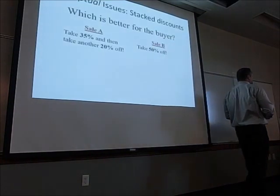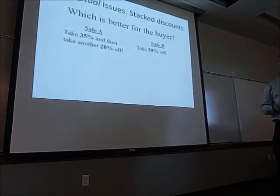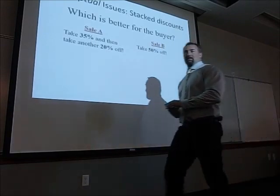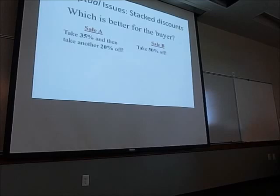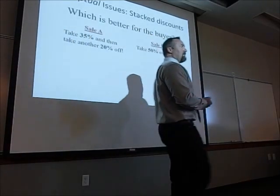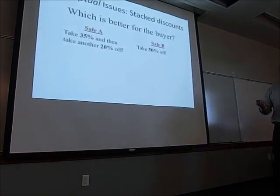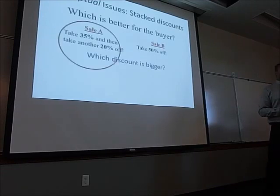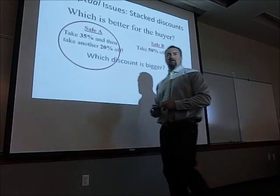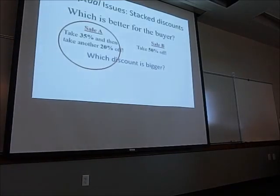So, we'll talk a little bit about something called stacked discounts. You've got two sales, you're looking for a shirt or something, and one is advertised as 50% off, the other is 35% off, and then an additional 20% off. Which one looks like the better deal? The 35 and 20 looks like the better deal, right? Why? Because 55% is bigger than 50%.